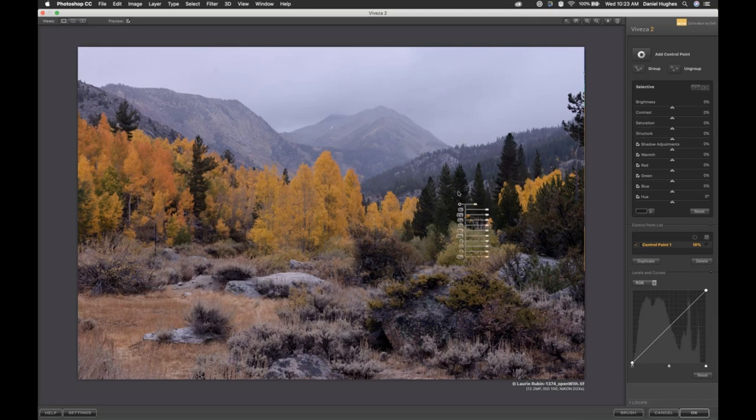For example, these trees here are without a little bit of detail, and I want to bring a little more detail into them. So I'm going to place a control point on the object, and then size my area of influence so that I'm just encompassing the object that I really want to affect with this one control point. Each control point here in Viveza 2 has brightness, contrast, saturation, structure, shadow adjustments, warmth, red, green, blue, and hue.